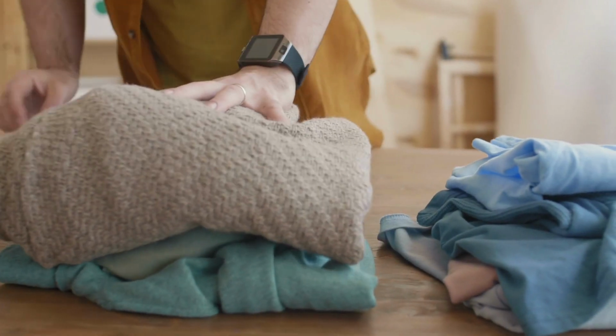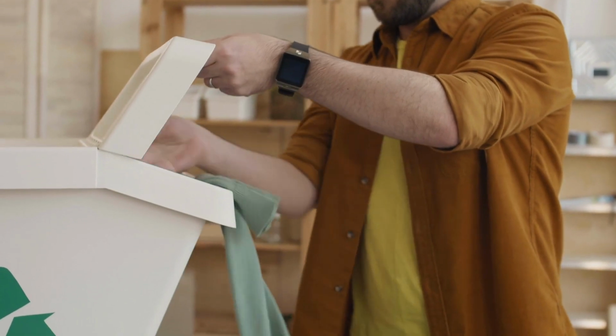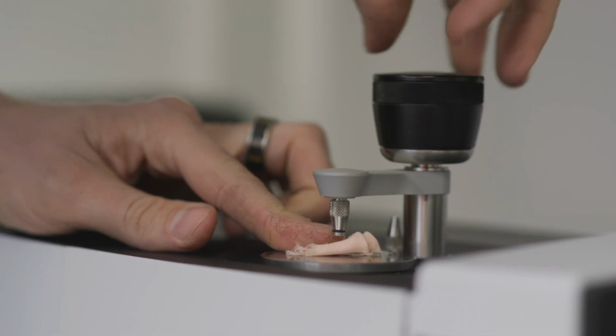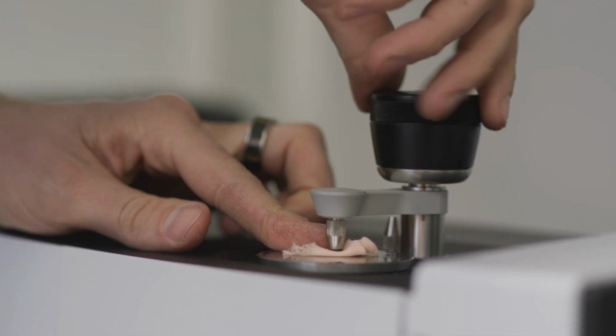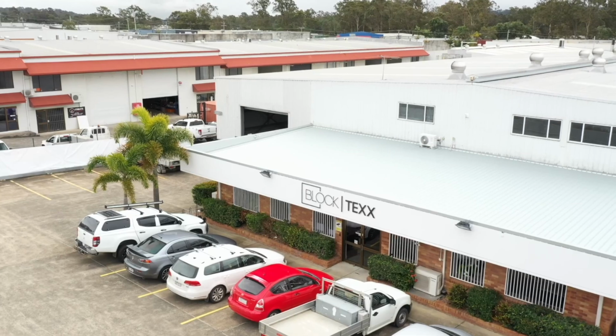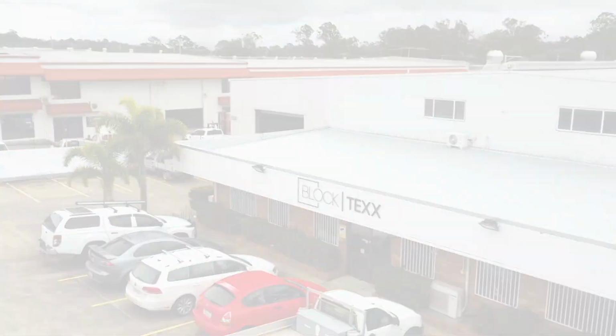At Lowe's, we take our ethical and social responsibilities seriously. That's why we're partnering with BlockTexx, utilising their industry-leading separation of fibre technology to ensure our old school uniforms don't end up in landfill. What people see as waste, we see as a resource, and we've worked out a way how to unlock it and reduce it back to its building blocks, because those building blocks have real value.